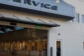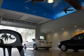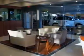Hilton Head Lexus is here for you. We feature a premier line of Lexus certified vehicles which come with great warranties and pass rigorous inspections for quality. Ask us about current financing offers.